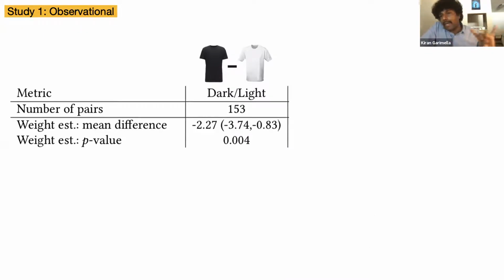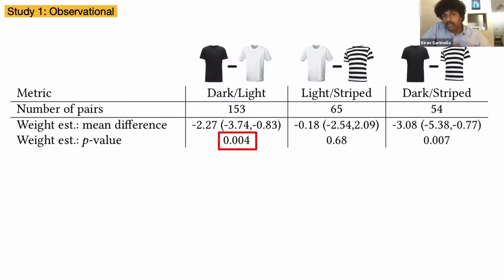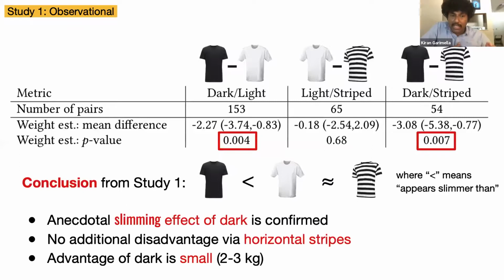If you compare the difference of weight perception of people wearing dark to people wearing light, there is a significant difference. The p-value is significant. For light versus stripe, there is no significant difference. For dark versus stripe, there is again a significant difference. The conclusion from this study is that wearing dark makes you look slimmer compared to wearing light, which is almost the same as wearing stripes. Okay, so this is the first study.